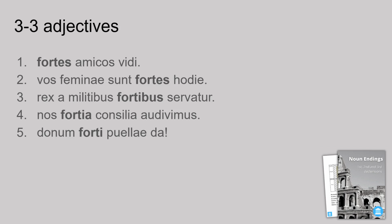Here are some sentences. Which noun is being described by the adjective in bold in each sentence? Remember, word order doesn't matter in Latin. Pause the video if you want to have a go yourself, otherwise I'll go through this now. Fortes is a masculine or feminine nominative or accusative plural. I know the verb vidi means I saw, so I know that I am in charge. I am the nominative. That means that fortes can't be describing me because I'm not plural. So it has to be accusative, which matches amicos, a plural accusative with a masculine gender. I saw the brave friends.